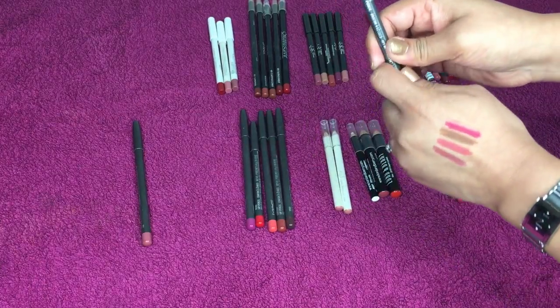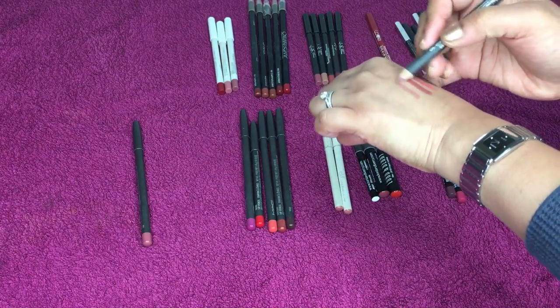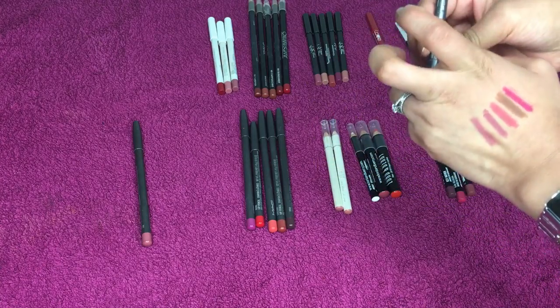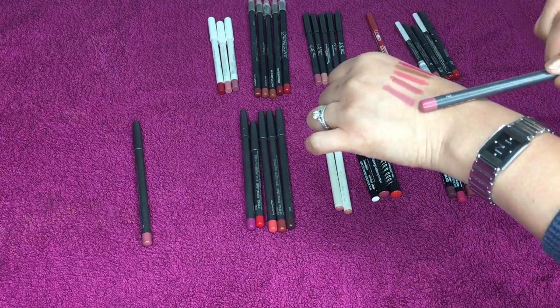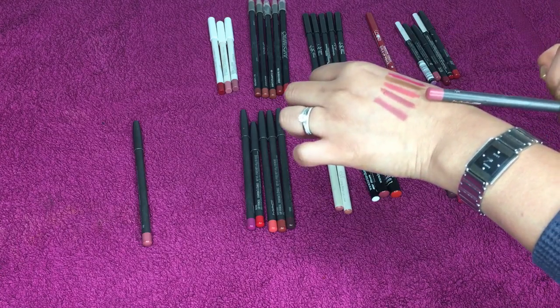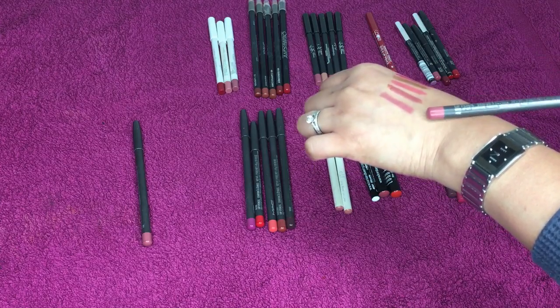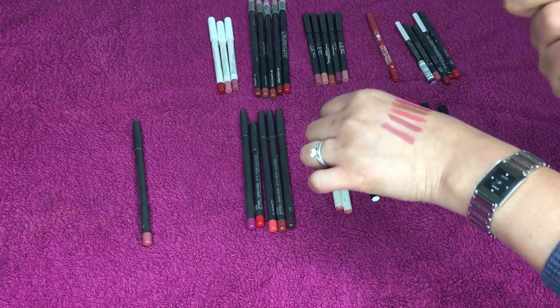Next we have Soar, and this is probably my fourth or fifth pencil of the shade Soar, and I think it's probably one of their popular ones. It just goes so well with pretty much any lip colour, and I just think it works so well, especially if you like the nudie pink lip colours. This is your perfect match.